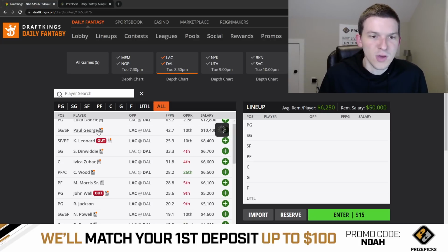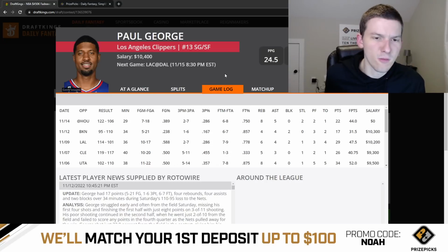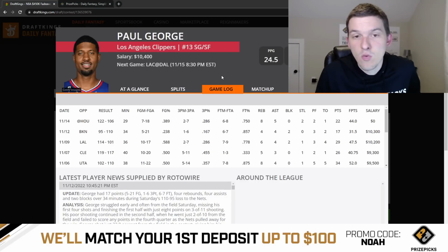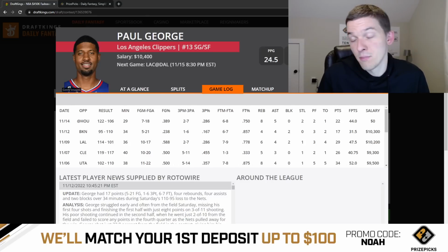And then Paul George, he was kind of disappointing on Monday night against Houston, but he didn't play his full minutes. He definitely lost some minutes because they blew them out. 29 minutes for Paul George, 44 DK points. Tougher matchup here against Dallas, but we know Paul George is going to have a really big usage rate. Obviously, without Kawhi Leonard, he's going to handle a big role offensively.